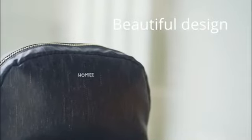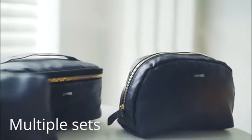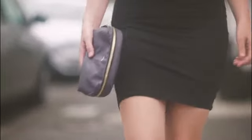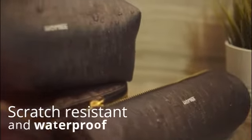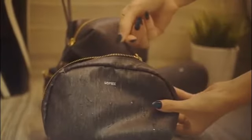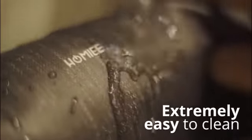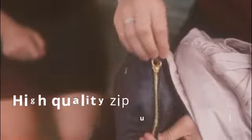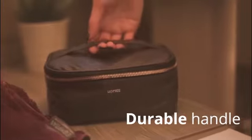Are you looking for a bag to use every day and for travel? High quality, beautiful design, multiple sets? Homey toiletry travel bags are made of an extremely light polyester, which is soft to the touch. The interior and exterior of the bags are both scratch resistant and waterproof. The waterproofing protects the bags and their contents and also makes the bags extremely easy to clean. Additional features include a high quality zip and a durable handle for added strength and easy carrying.